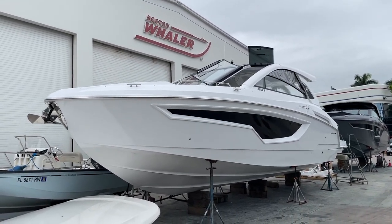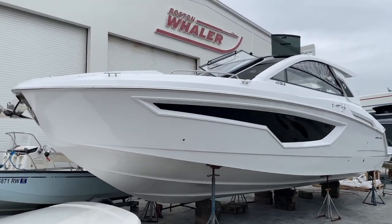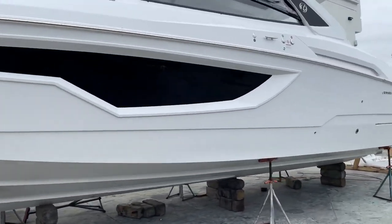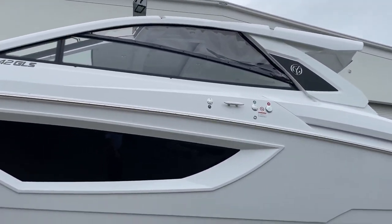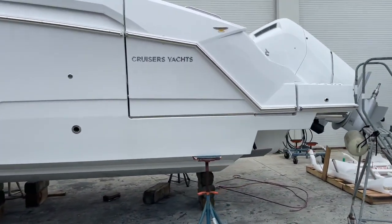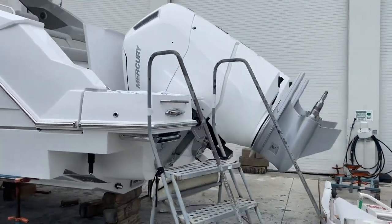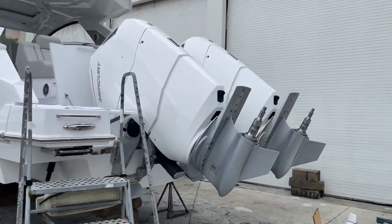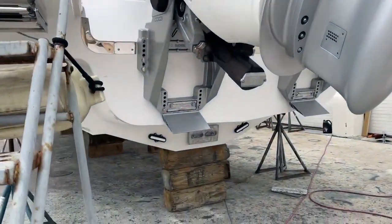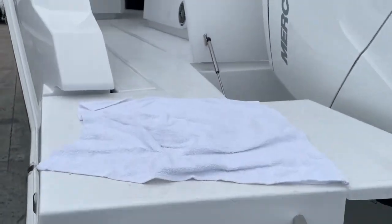Look what just came off the truck, a brand new 2024 Cruisers Yachts 42 GLS Outboard in the beautiful white hull. Let's do a quick walkthrough. You can see this one has the half glass on the sides, which is nice, so you can get some fresh air through. Both wings on each side come down to make nice patios. This has got the preferred engine package with the twin V12s from Mercury, 600 horsepower in white. I see some underwater lights there. Boat hasn't even been prepped yet, so she's as fresh as they come.